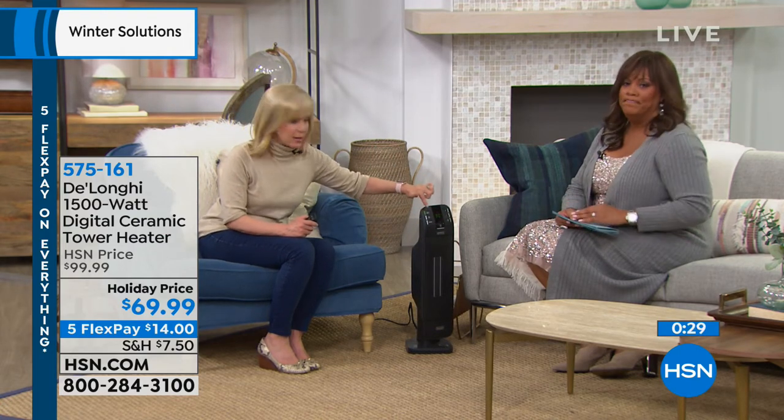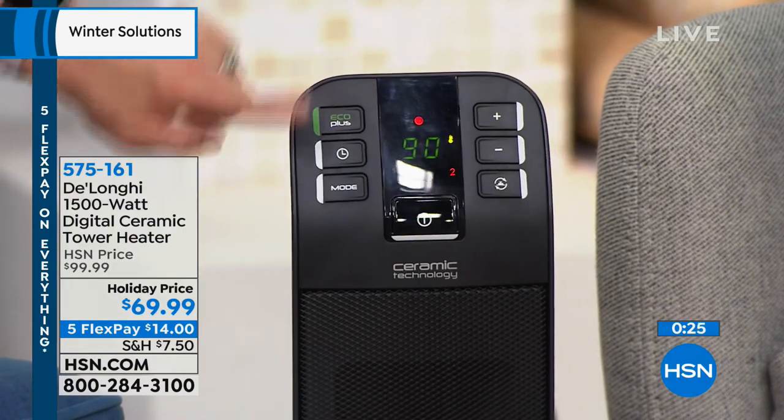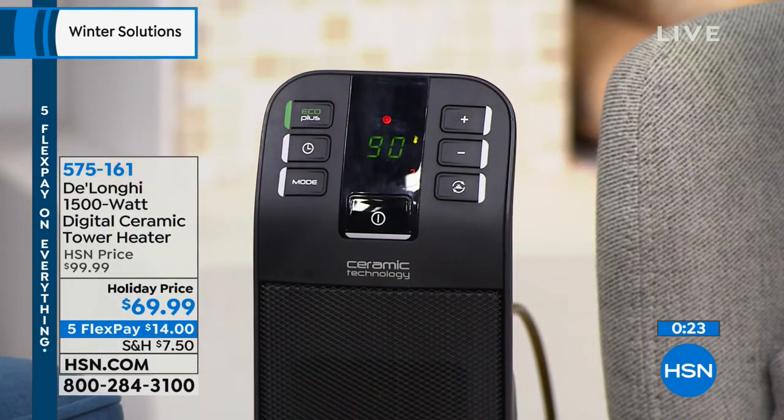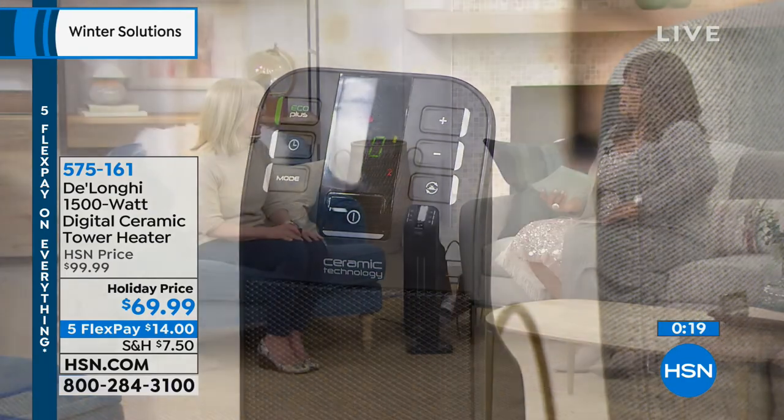It has an Eco Plus mode. All you do is push the button. It's even green. So it tells you, that'll put it in the most energy efficient mode. And then the timer, so you can set it to turn on or off, which is great if you work all day and you don't want to run your heat all day. That's what's cranking up the bill. Yes. So again, if you're trying to save money, this is the way to go.